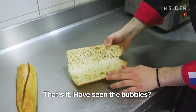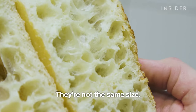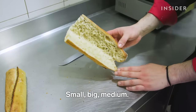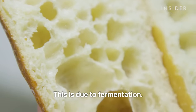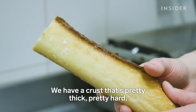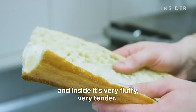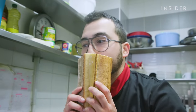Voilà. Donc vous avez vu les bulles, ce n'est pas la même taille. On a toutes les tailles. Petite, grande, moyenne. La mie tire vers le jaune. Ça, c'est dû à la fermentation. Et puis on a une croûte qui est assez épaisse, assez dure, et à l'intérieur c'est très moelleux, très tendre. Et là on sent bien le froment, le blé français.